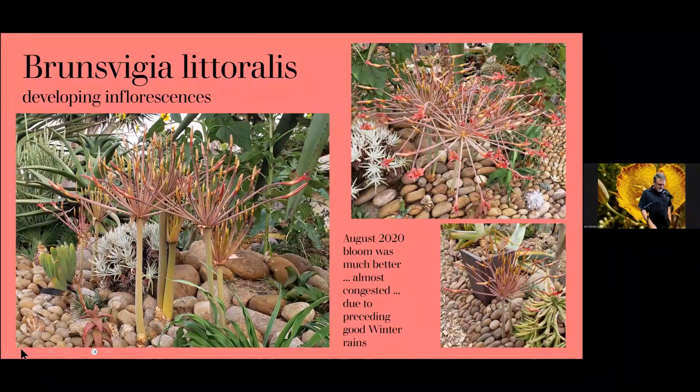I think Jim has incorporated some of these into his garden. He has a little more knack for design, and he's posted some fantastic pictures.